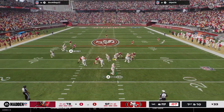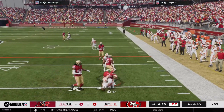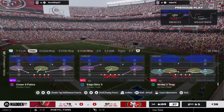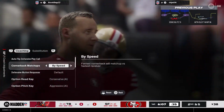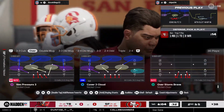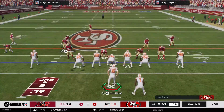He'll pass it this time. Cope with a catch, and he's got a decent gain before being brought down. Sure showed off some mobility on that play. Got outside the pocket and easily found an open man at the 38-yard line. 5 still to go here. This is 2nd down.